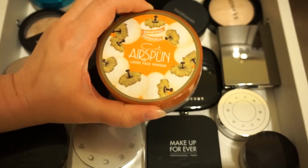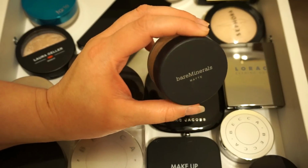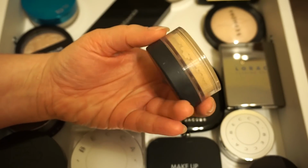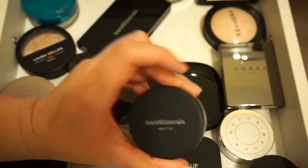Hated the smell especially. I'm also going to get rid of this Bareminerals Matte. It is not only matte, it's just really not my thing, but it's also in the shade Light, which is going to be a little bit too warm for me, so we're just going to let that go.